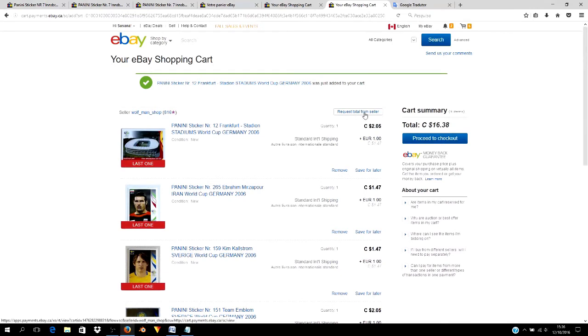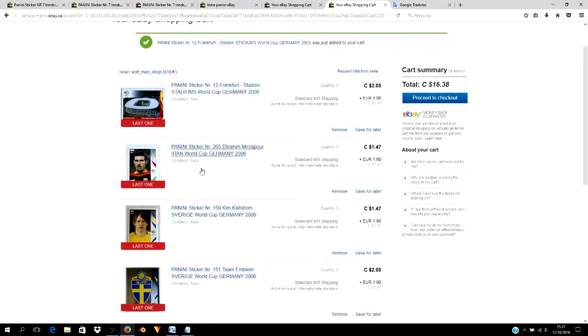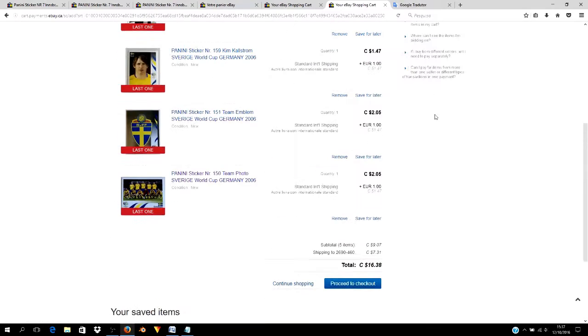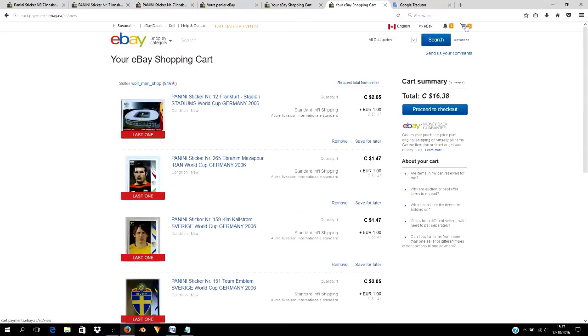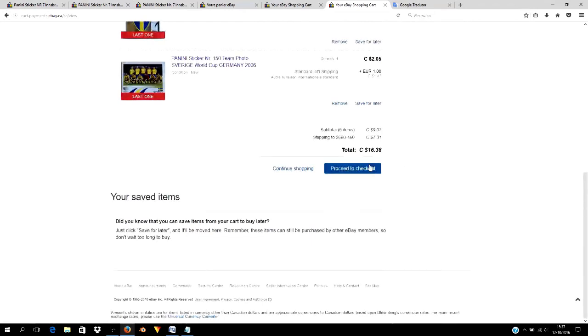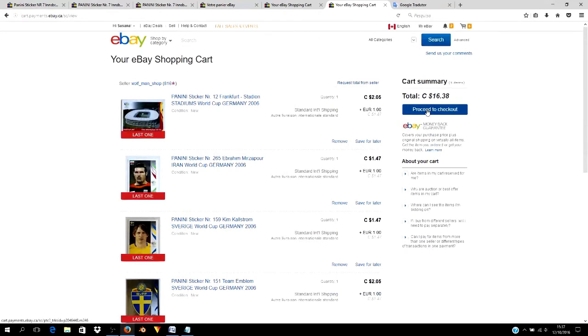You request a total from me, from seller, and then I will recalculate the shipping costs considering your request. And in this case, it will be only 1 euro for the 5 of them, right? You will get this information via email, with all the total amount. Yes, the total amount of stickers plus the shipping cost, which will be 1 euro, and that would be it. And then once this is done, you can proceed to checkout, which means to pay using PayPal.